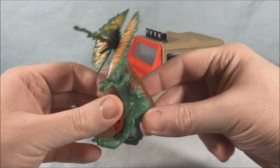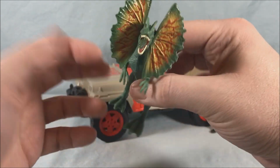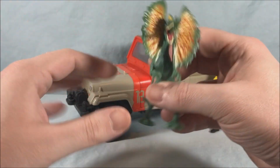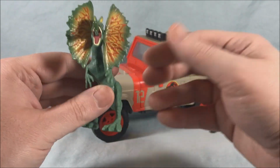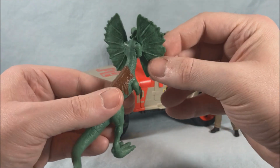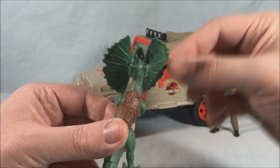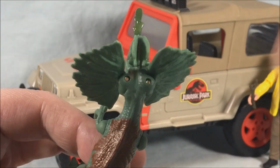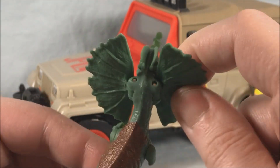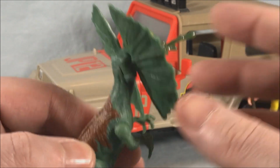Unfortunately, he's kind of my least favorite part of the set. And there's not anything specifically wrong with it. I mean, okay, there's a couple small things that I don't personally like, but it doesn't really make the little dino terrible or anything like that. It mostly just has to do with these neck pieces here. And to get them to work, they give him this giant bulge in the neck with these pins so that these can be on a hinge. And it just kind of looks ridiculous, in my opinion.